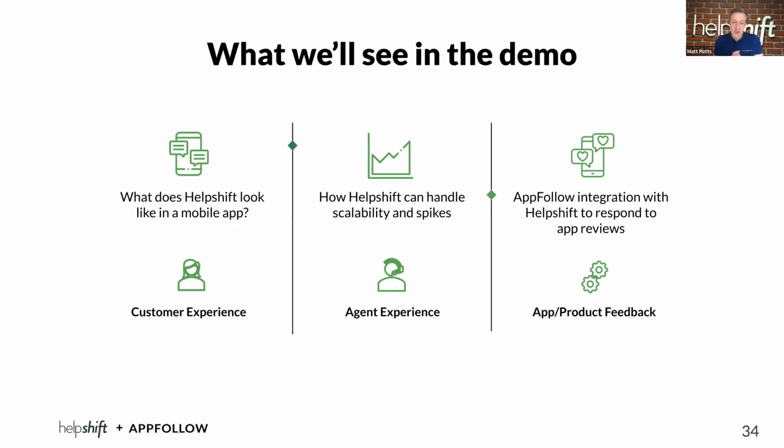In the second part of the demo, we'll see how Helpshift can handle scalabilities and spikes. One of the things that Jake spoke about was how we plug this customer service capacity gap, and we'll see how Helpshift through its bots and automation can handle that. So the operations and agent experience. And then in the third part of the demo, we'll have a look specifically at the AppFollow and Helpshift integration. So how within Helpshift can we respond to reviews that have found their way into Helpshift from the app stores via AppFollow.